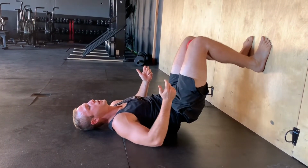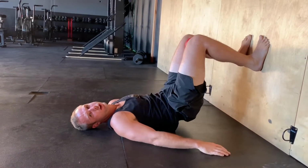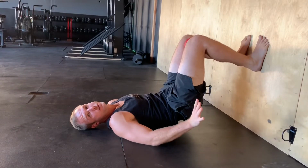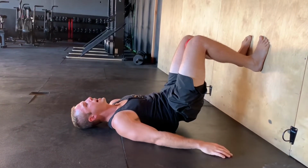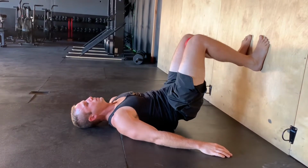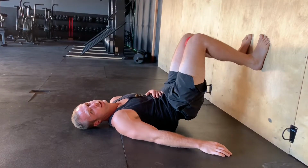You want to keep squeezing that ball, digging your toes into the ground, and pulling the wall into the floor. You're going to take a count of 10 breaths, really keeping the front part closed down and breathing into your back, fully exhaling on every exhale.